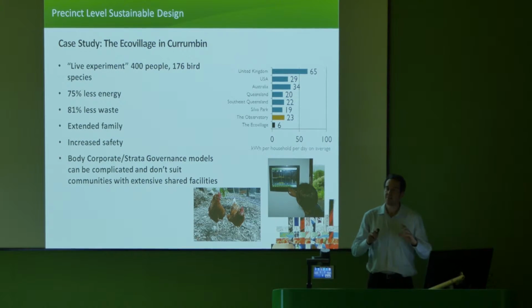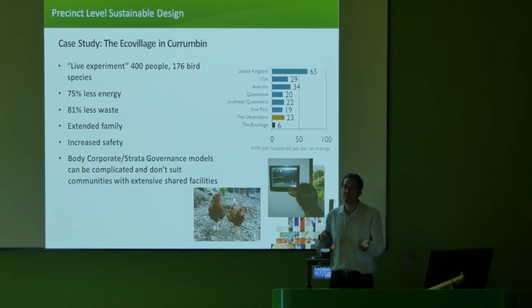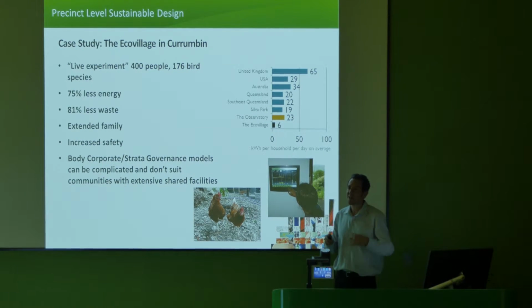We did a study and we compared the Ecovillage to the Stockland estate up the road, which was equally 8 k's in from the mainland. We're all about 20 minutes drive from the Gold Coast Airport, if you know where that is. So it is in the hinterland of the Gold Coast. It's still about 35 minutes from Surfers Paradise. I don't go up there a lot.